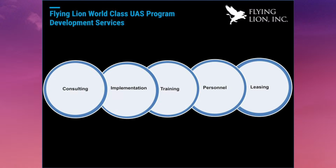It becomes a much more efficient tool for us to be able to use. But our goal is to take that away from the agencies themselves, so they don't have to burden themselves with learning another level of responsibility, whether that's the aviation side of it, the FAA compliance, or how to operate this. So our goal is to come in and show them how to do that, take over some of those responsibilities, but make it as easy for them to take advantage of this technology as quickly as possible.